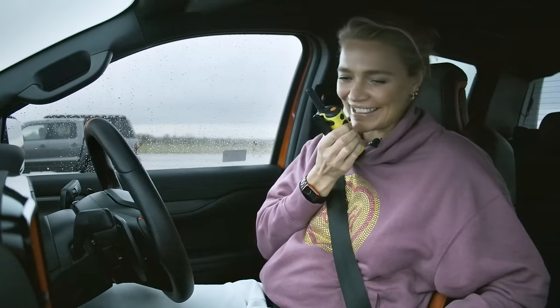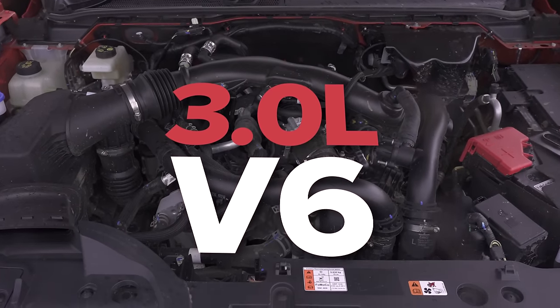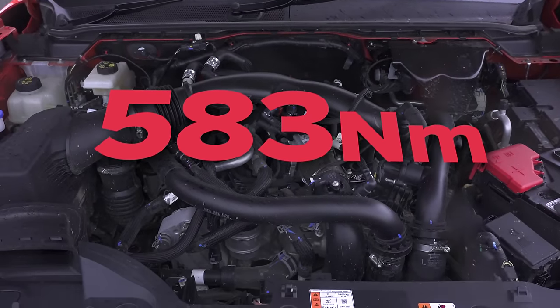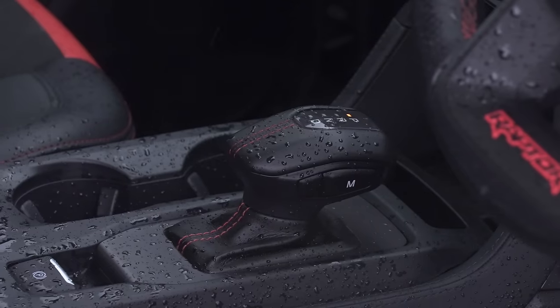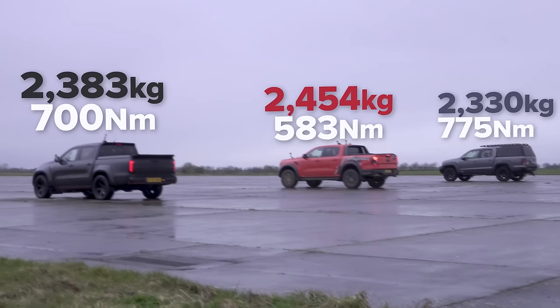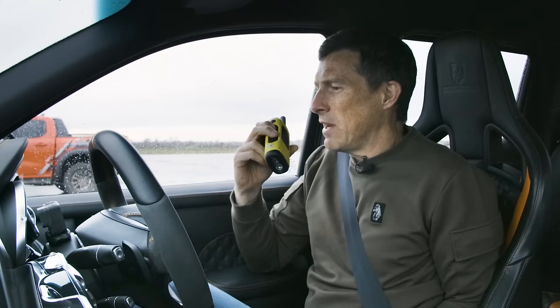I certainly do. So it's a 3-litre twin turbo V6, which punches out a massive 292 horsepower and a whopping 583 newton metres of torque. But it's heavy. It's 2.5 tonnes and it's a 10-speed auto. So you might think the numbers are impressive, but you've got less power than either of the Germans, and you've got more weight and you've got less torque. And yours is a petrol and these are both diesel. So it's probably less efficient as well.